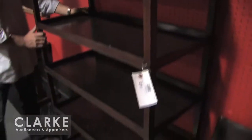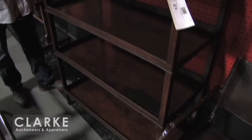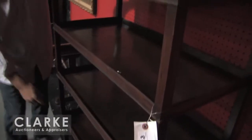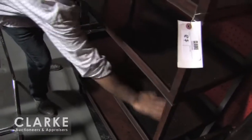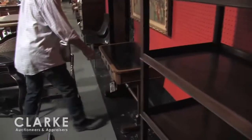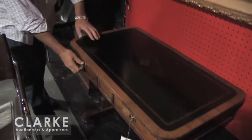5-tier, I guess just an etagere, but really beautiful and original color and finish. It has some ink stains, but I think that just adds to the nice patina and age on it. A little English Regency or William IV style writing desk. Antique, but I don't know that it's William IV. Anyway, nice quality, walnut and rosewood.